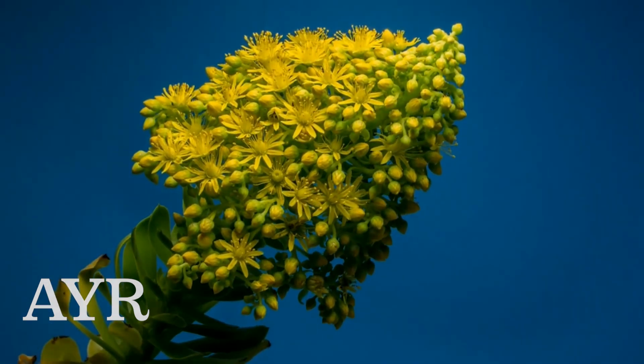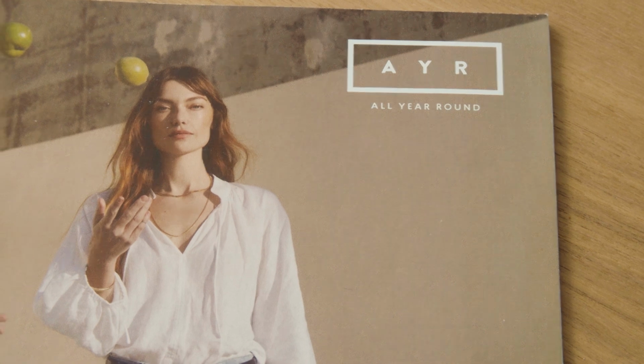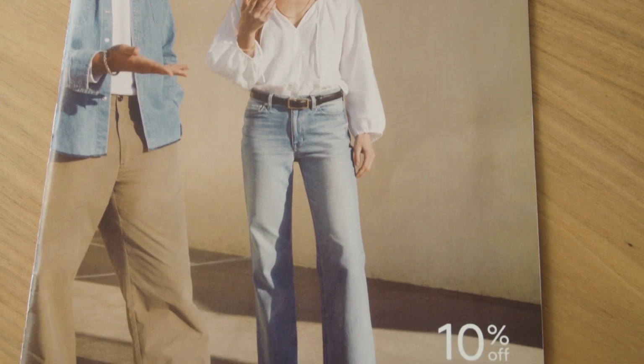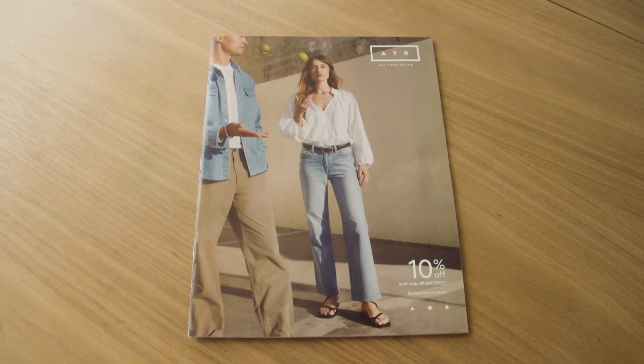All right, friends, last up is Air. And Air is a small clothing company. They offer men's styles and women's styles. They're small batch with a focus on high quality. They actually feature made in LA denim. It's spelled AYR, pronounced Air, and it stands for all year round. And their mission is to create these perfected wearable essentials. And considering that that is exactly my style, it's no surprise I've been watching this brand for years.